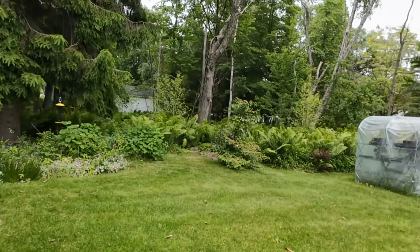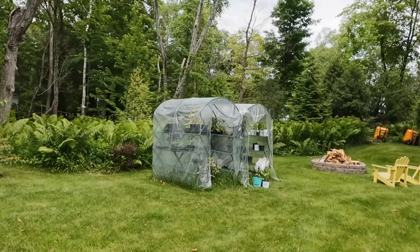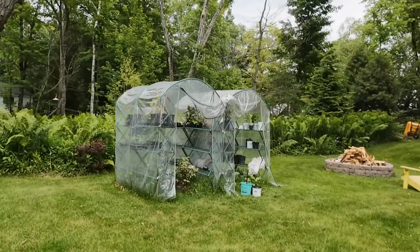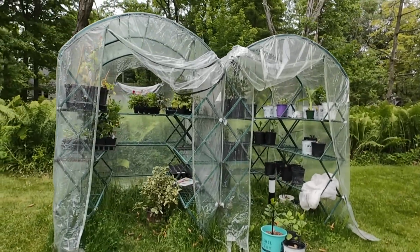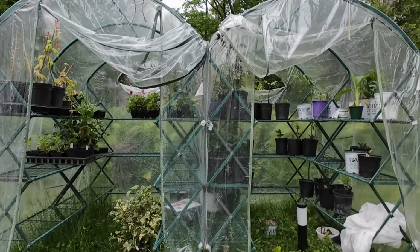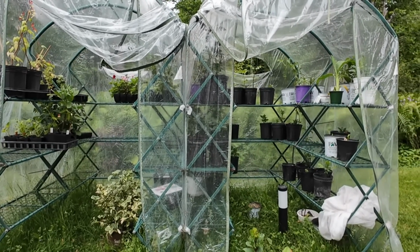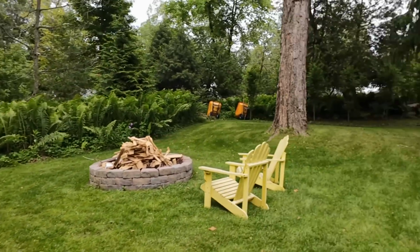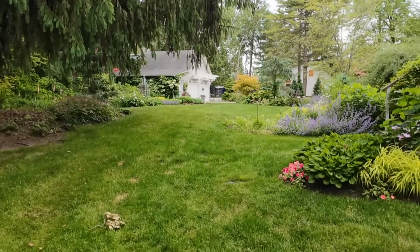I am tantalizingly close to having the greenhouses empty. Very, very, very close. Hopefully tomorrow, which means we can get these down. It's always a good day when the greenhouses come down. Maybe tomorrow, we'll see. We're getting close. I'm just kind of working my way through the dahlias.